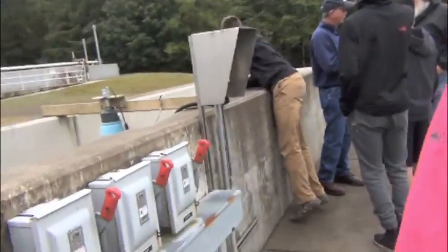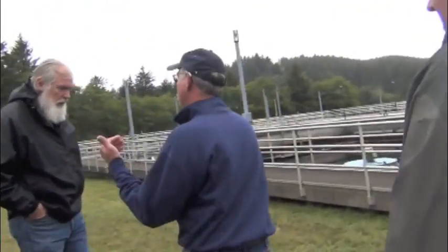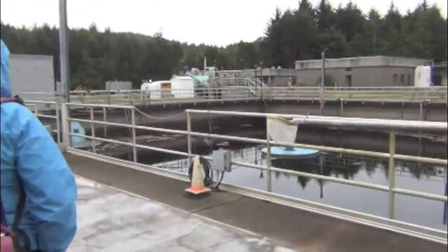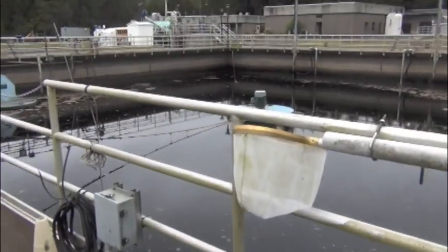Are they adding this? Oh, does that magnesium... Yeah. This one over here is decanting. Over in the corner, those are the decanters.